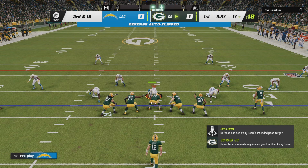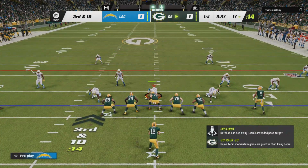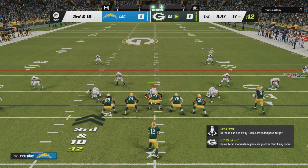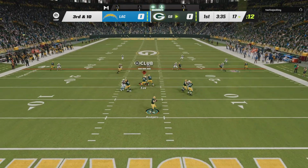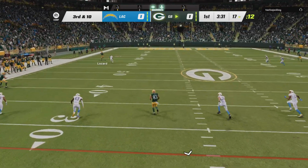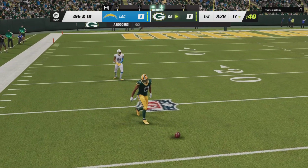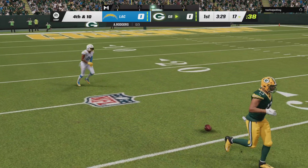Now they face a 3rd and 10 after back-to-back incompletions. Rodgers going to throw. And he'll let this go deep for Lazard. And he knocks the ball away, and it falls incomplete.